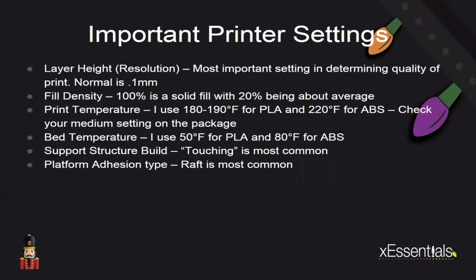So again, the resolution is your layer height. I just pointed that out to you. Your fill density, 100% is a solid fill with 20% being about average. Your print temperatures, very important setting. If you've got that print temperature too low, it's going to under extrude. You've got it too high, it's going to over extrude. You're going to get a big blob. Check the label on your filament before starting your print.